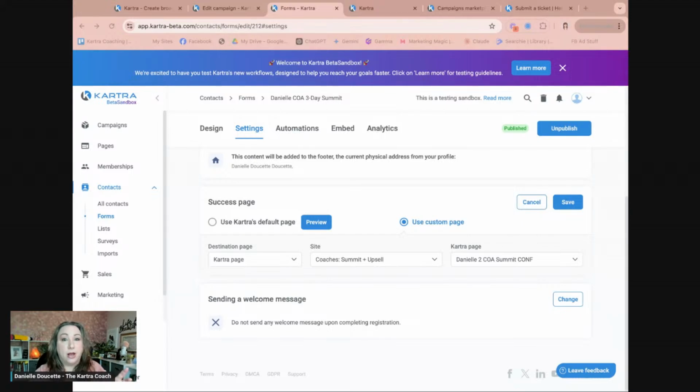You're not like, oh my gosh, why do I have to go back and forth? And you can always come back and then use your custom page. But right out of the gate, to have something default there, I think it's great.